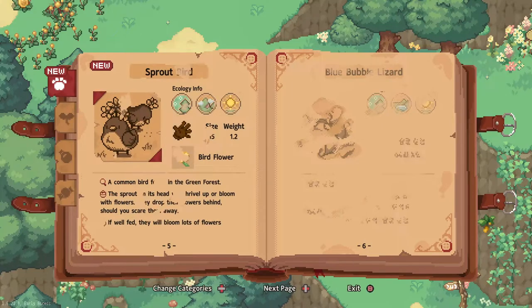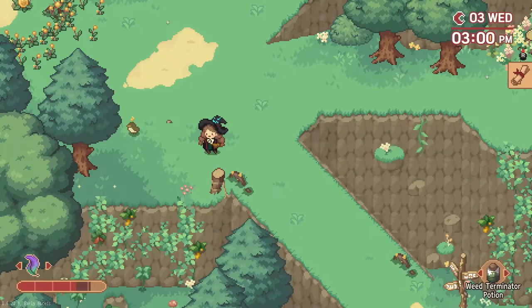It's a sprout bird. It can be found in the forest and the mountains in the daytime. It's a common bird found in the green forest. The sprout on its head will shrivel up or bloom with flowers. They drop their flowers behind should you scare them away. And if they're well fed, they will bloom lots of flowers.